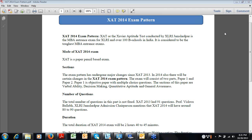And this is a pencil and paper test. Hope Arun sir has already shared this examination pattern with you, which I have prepared. This is one of the most dynamic examinations, not in the sense that it has very different questions or anything, but the pattern seems to be very different from each preceding year.